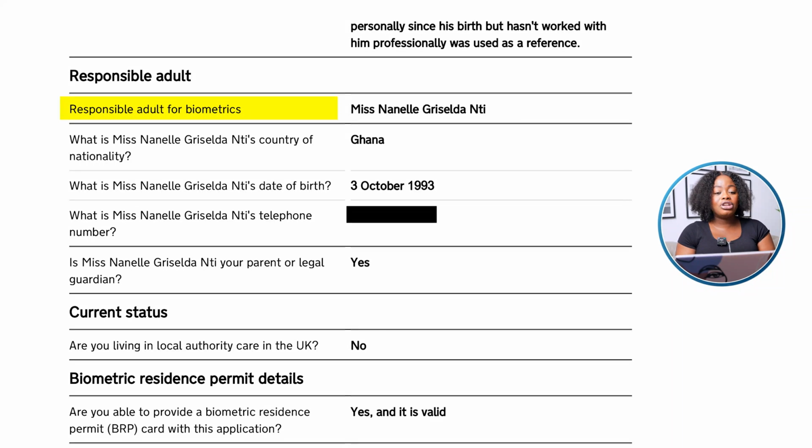But the GP said no, and then the health visitor did not respond to my message. How long should I wait? I explained this in there. Now they're asking for a responsible adult for the biometrics. Who's going to bring him for the biometrics to be done? So I put my details there as well.